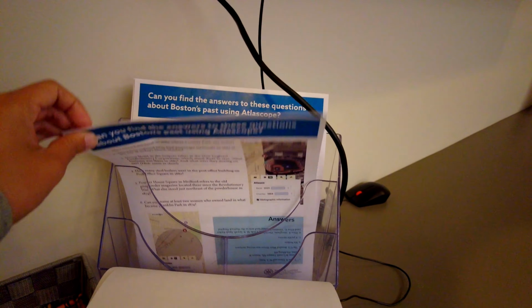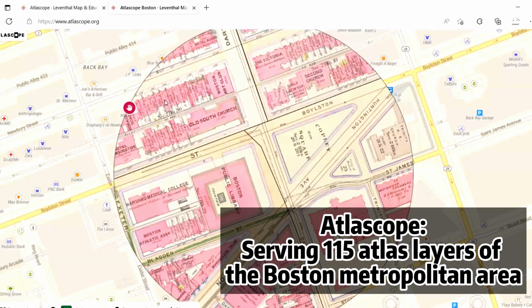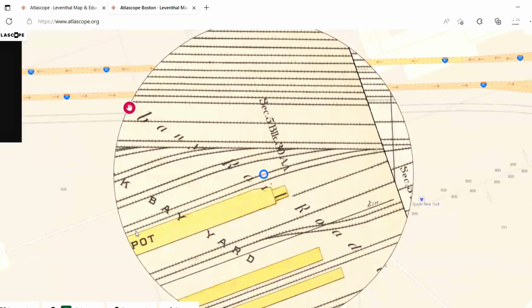Are you familiar with the Atlascope project? It's an innovative digital initiative developed here at the Leventhal Map and Education Center. It allows for the geographical exploration of Boston through history. Using Atlascope, we can directly visualize a constantly shifting urban world reinventing itself over many decades. We see how the streets we know personally are planned out, laid out, and integrated into all the complexities of a city as historical as Boston.